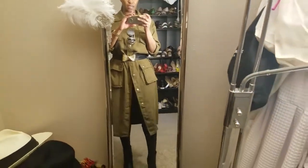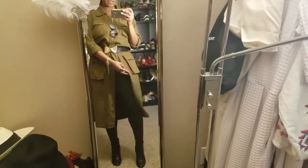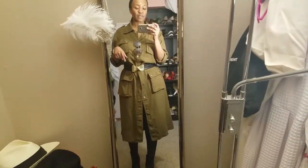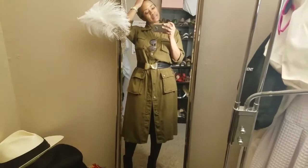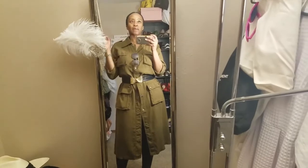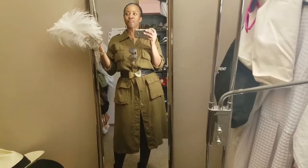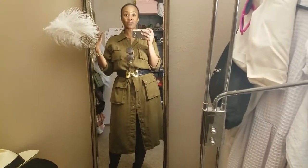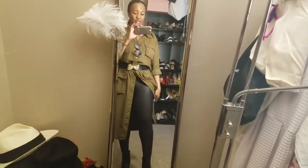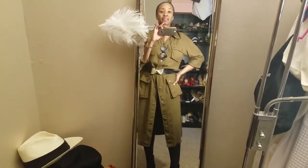And then on the bottom, I'm wearing these leather effect leggings from Spanx. They're very high-waisted. I actually saw these leggings in the Nordstrom anniversary sale online and didn't think that I would like them. And then the local boutiques here in town, I think every year, have this collective sale. So one of the boutiques in town had this on sale, this one and the tan one, and I decided to try it on and I loved it.